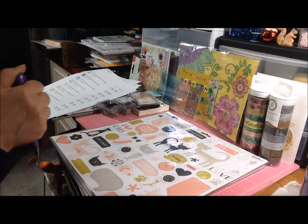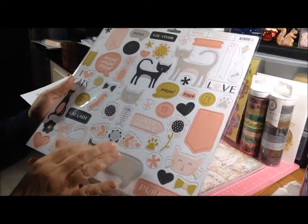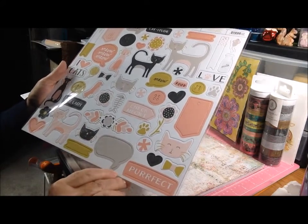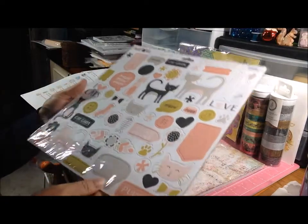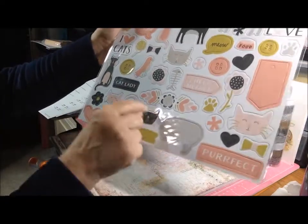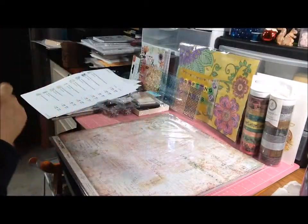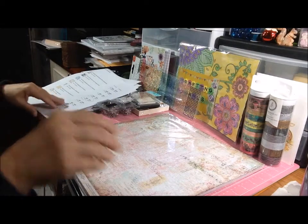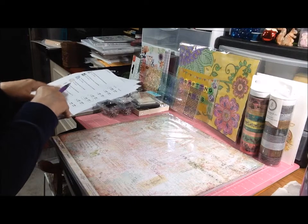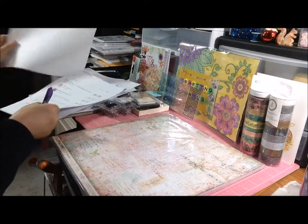And then I already showed you the other Meow stuff. This is their chipboard elements, 53 pieces by My Mind's Eye. So yeah, that goes with my other Meows. Check me out. I like the little paws and the kitty. Anyway, and that was $3.49 also. So a little bit expensive, but they're regularly $6.99. And the Blue Fern was regularly $6.49 each also.